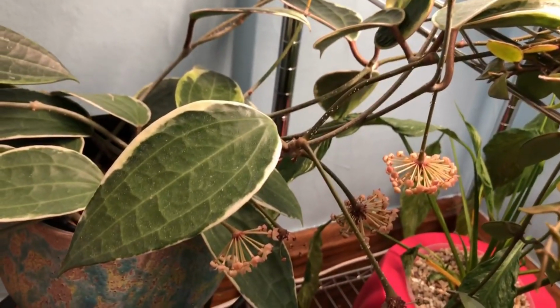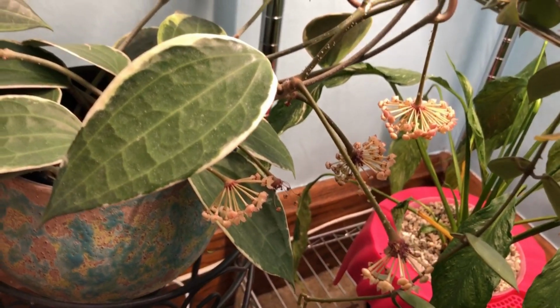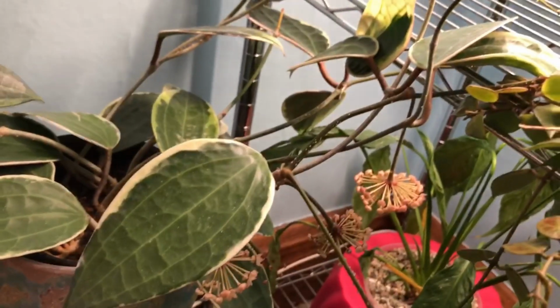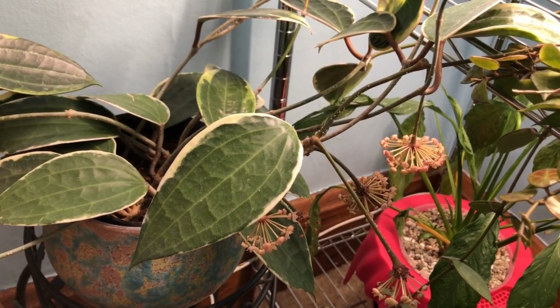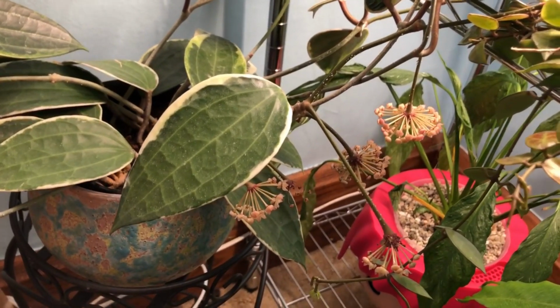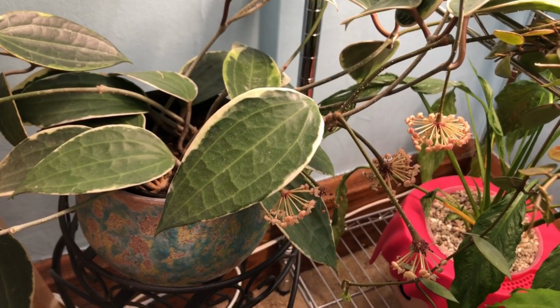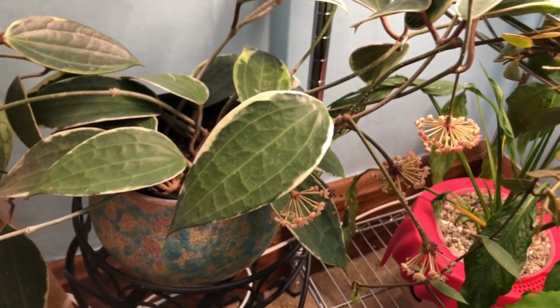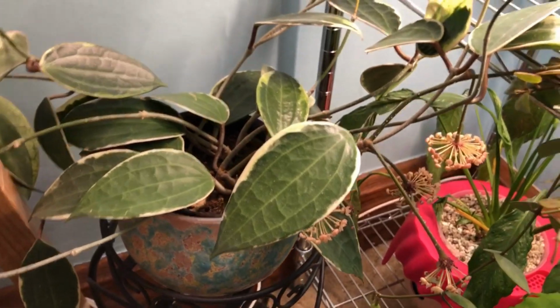Really, really pretty. No scent that I can detect, but it's hard for me to do that because right on the shelf above I have a Hoya Carnosa. And if you've ever smelled the blooms of a Hoya Carnosa, you'll know that it's very fragrant and probably could mask just about any other Hoya scent that's coming through. Let me go ahead and show you that.